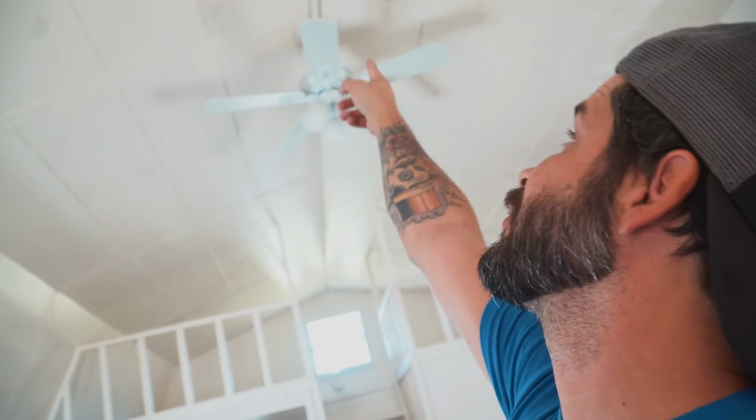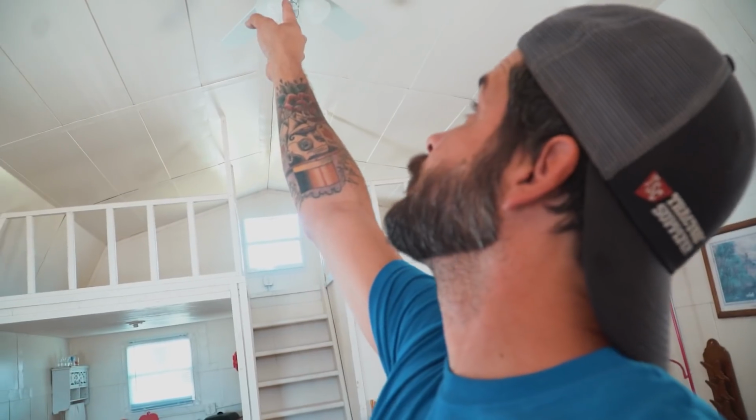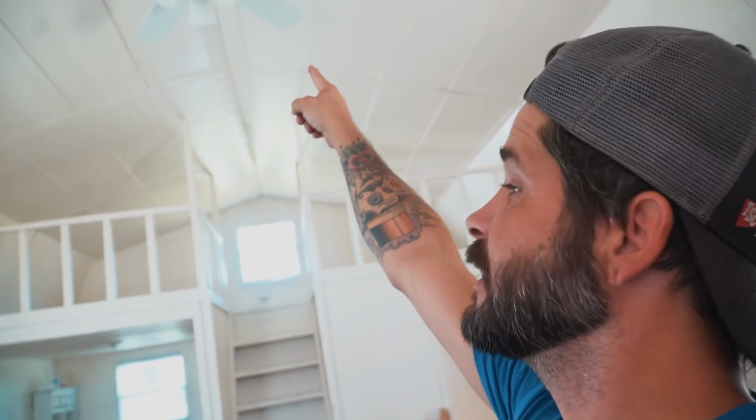The roof is actually pretty tall. I don't know how tall it is. I would say probably about 10 to 12 feet tall on this one, to be completely honest. They got a fan and everything. Again, you can see the wiring over here. That's just how they did it in this building. It's not a big deal.